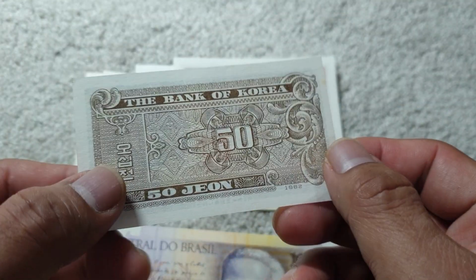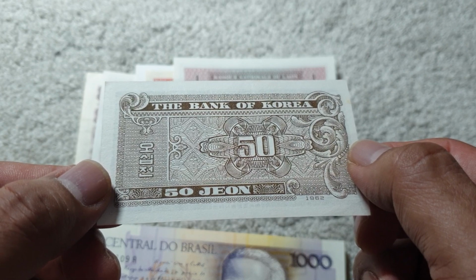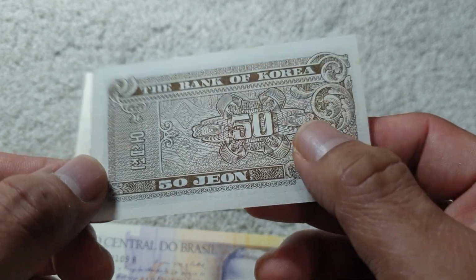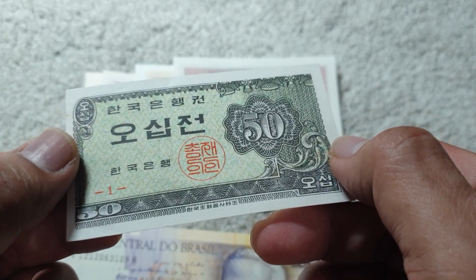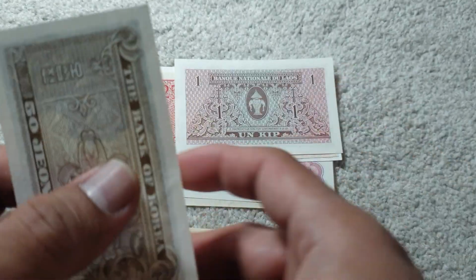This one is another mint banknote from Korea. 50 Jeon. Old as well, 1962. It's uncirculated. I can see it's very crispy, and it's a small one too.